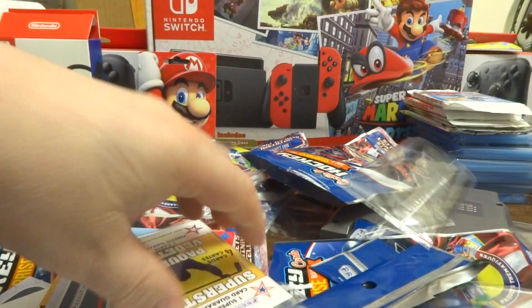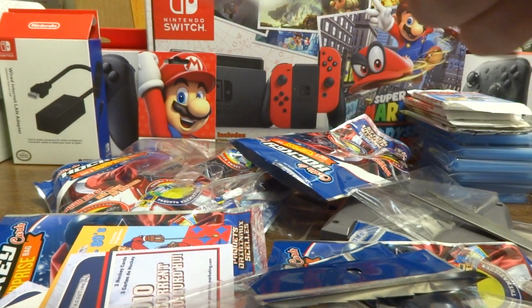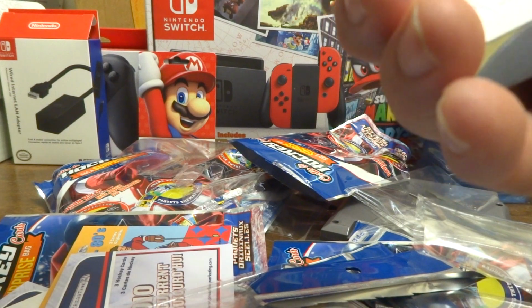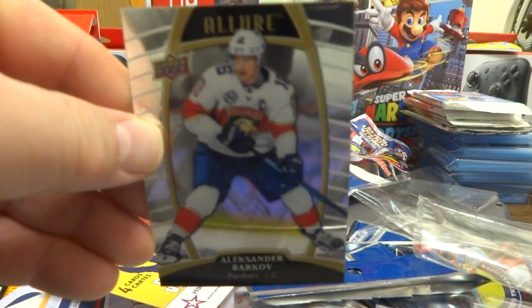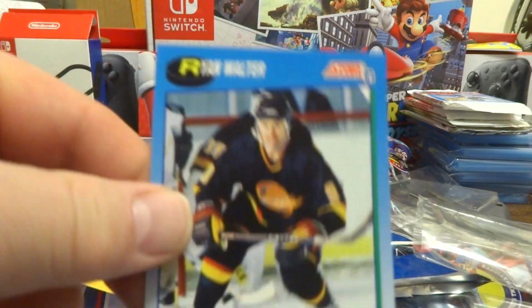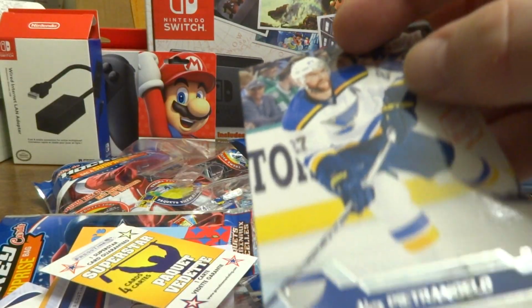Oh, this one didn't cut. Alright, last pack here, guys. Why is this one being a biatch? One superstar card guaranteed. Oh, there was Alexander Barkov. There's a nice card, guys. Scott Stevens. Ryan Walter. Keith Acton. And Alex Pietrangelo.